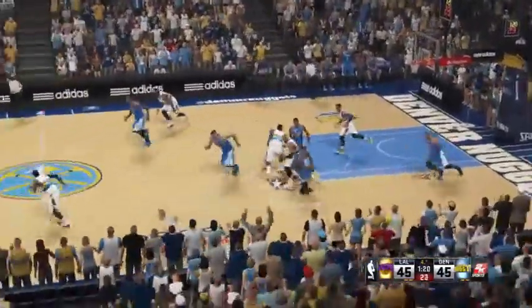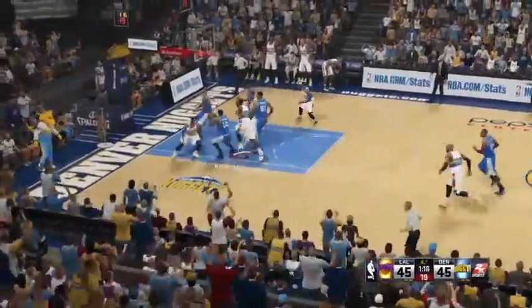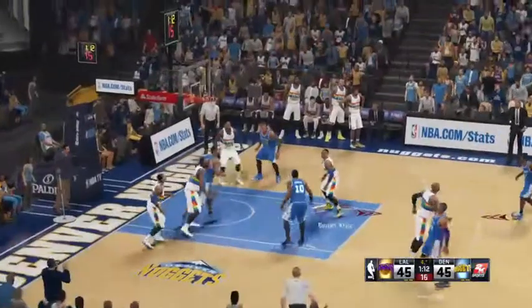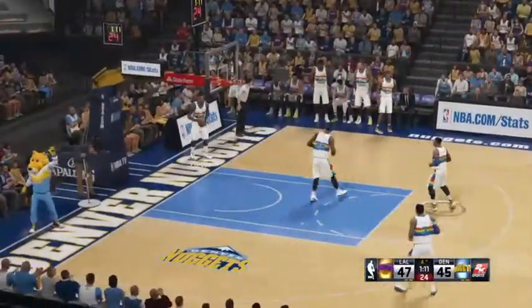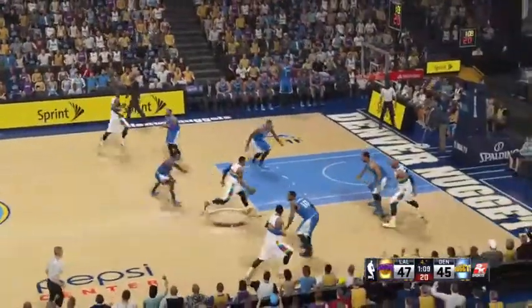Green's got it. The fast break chance. It's DeRozan with the drive. They recover it. There's Pierce. That's good on the assist from Duncan. And that's 15 points for Paul Pierce.